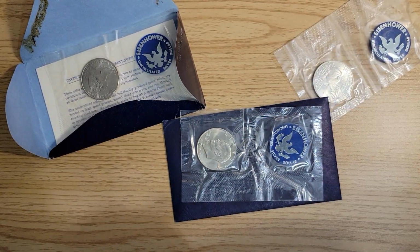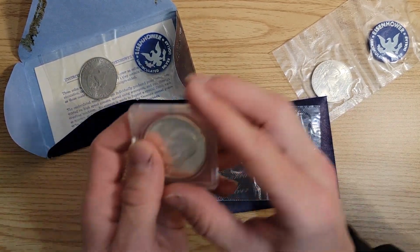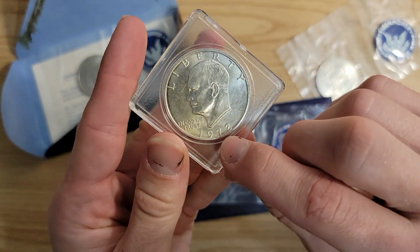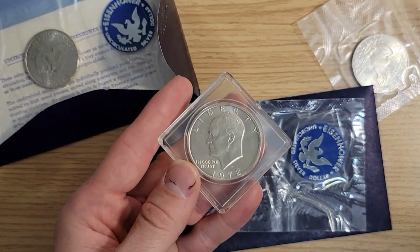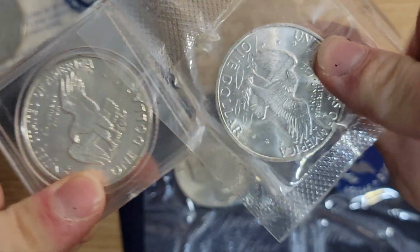Okay, next up. This one's a little bit different than these Ikes. It is still an Ike, but it's a little bit different. So, let's see if you can tell the differences. Obviously, the first difference is the 1972. I'm going to zoom in a little bit today. I don't know if it's going to let me. There we go. Okay, so let's bring this bad boy up. They both have the Eagle on the Moon.